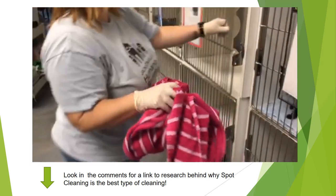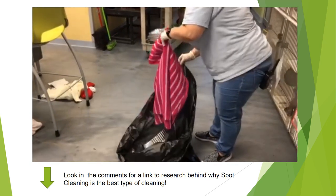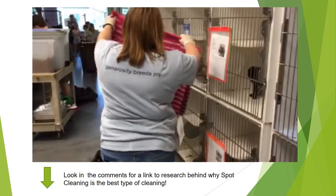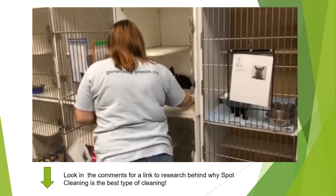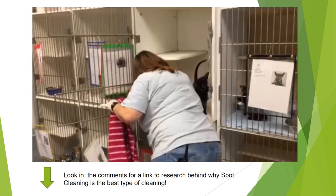Notice how she's closing the kennel behind her each time. We don't want kittens running around loose anytime we're doing this type of cleaning. So she's shaking the towel out, making sure all the litter and food get out, and then she's going to check the towel, make sure it's not wet. There's no feces, urine or anything like that, and then she's going to replace it if it's okay. If it's not, she can get a new towel.